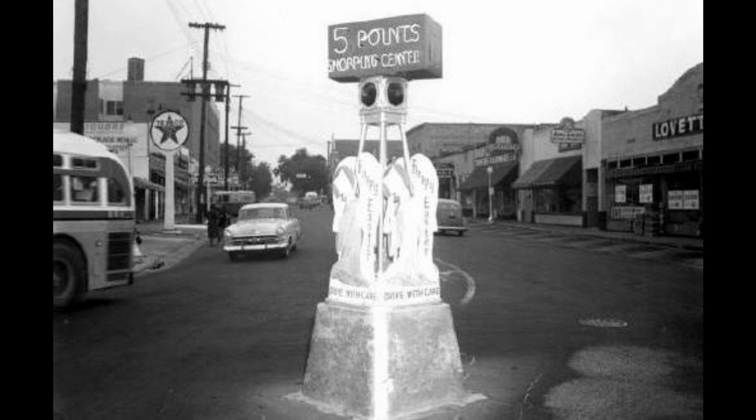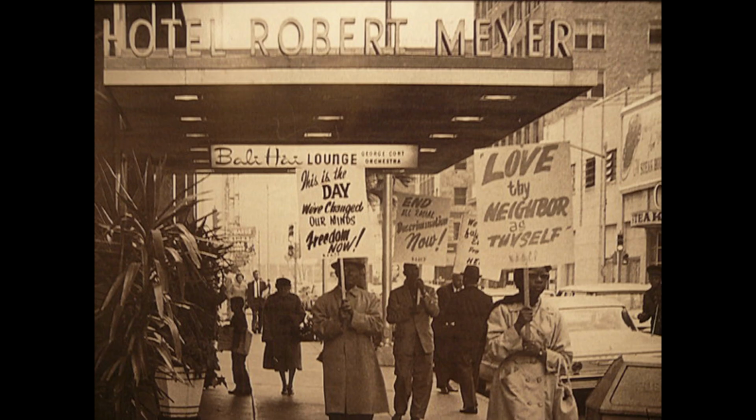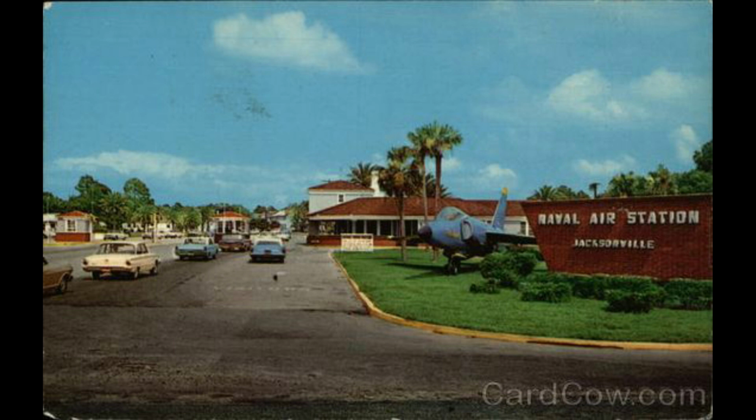In 1959, there were two big developments that were going on. There was the Sears and Roebuck store, which built this huge store as part of their chain of department stores on the river. And so there's the dedication. And the Robert Meyer Hotel was also opened in 1959. And later on, it, along with the Woolworth's lunch counter, encountered civil rights demonstrations as the nation began to go through the efforts to provide civil rights to all Americans, including African Americans.